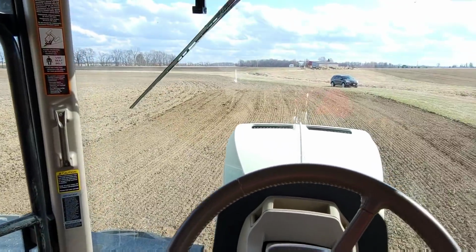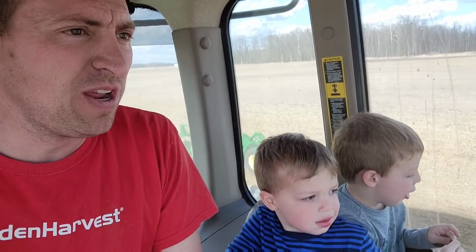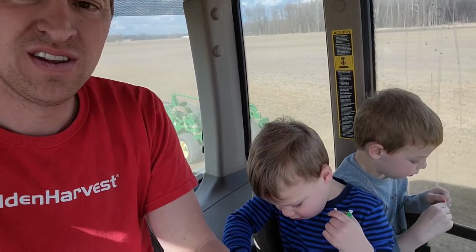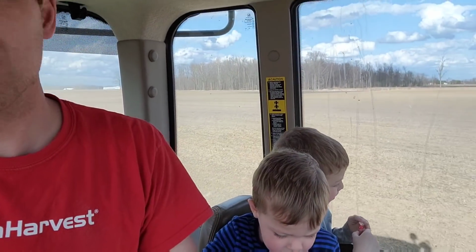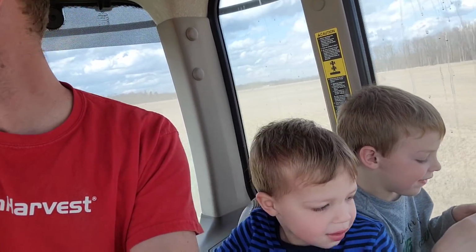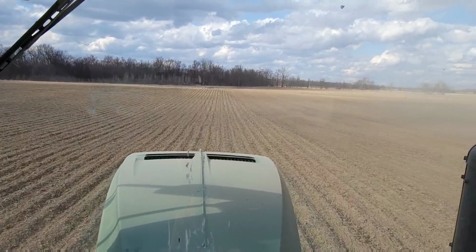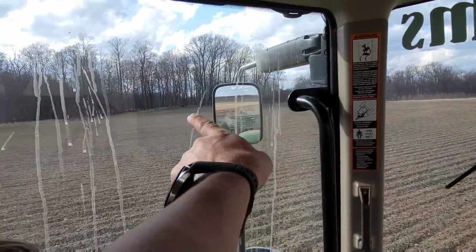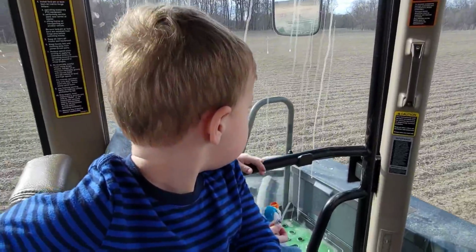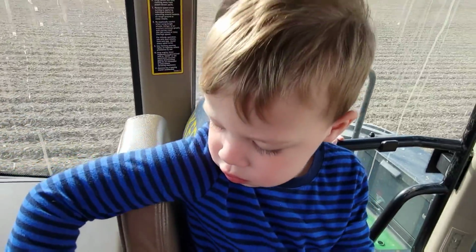All right, boys, let's go. What do you think? You haven't ridden with me in this tractor for a while, have you? It's big, huh? It's the 9R. Yeah, I guess you did ride with me the other day. Okay, well, we just got some short rows here just to get over to the trees, and then we're done. Okay, boys? You playing with all the buttons on my seat?